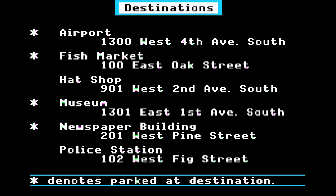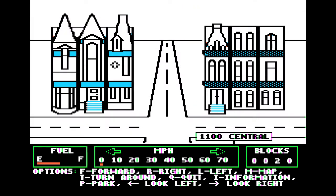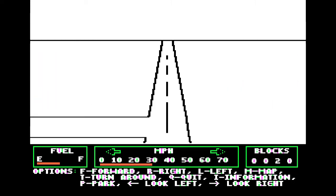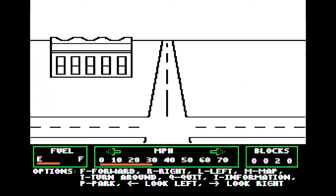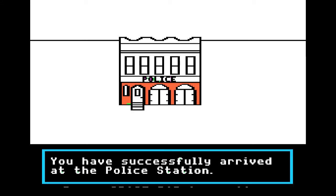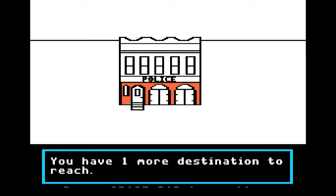Okay. So yeah, I want to go to 102 West Fig then. So let's just keep going. And we'll find a way across the bridge, and we'll have to cross a bridge to get back. All right. So making another stop, buying things. You don't want to know what we're buying here. You really don't.